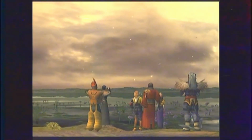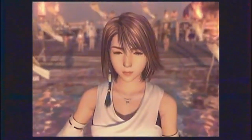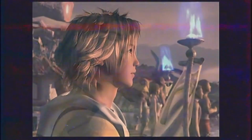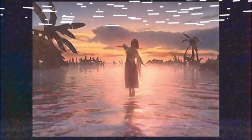Set in the fantasy world of Spira, you play as Tidus, a star athlete in the fictional sport of blitzball, who finds himself in Spira after Sin destroyed his home city of Zanarkand. Tidus becomes a guardian to Summoner Yuna, on a quest to destroy Sin upon learning its true identity is that of his missing father, Jecht. Final Fantasy X was both a critical and commercial success, and joins the list of Final Fantasy games considered to be one of the greatest video games of all time.